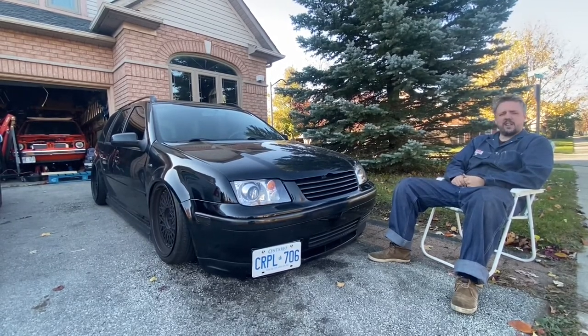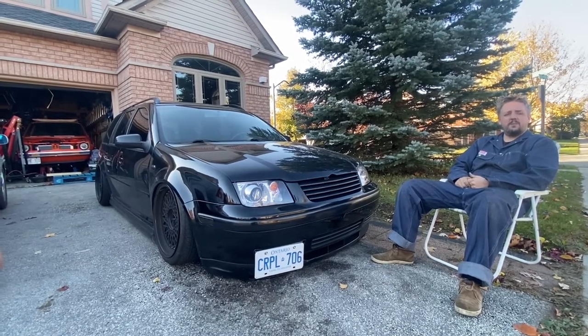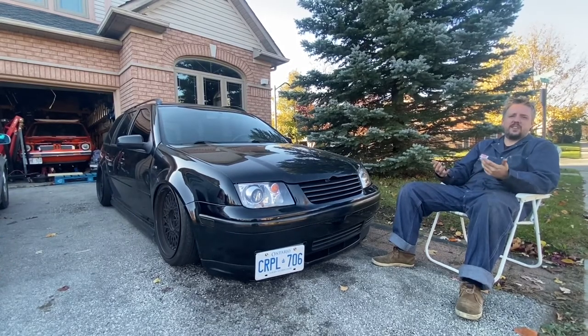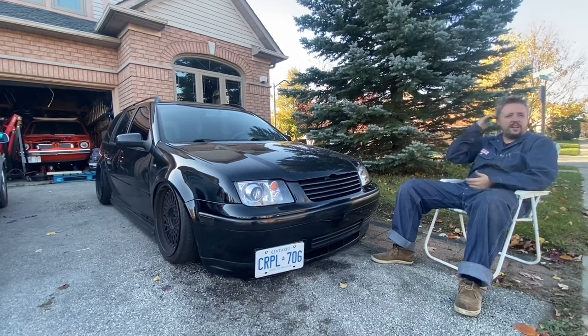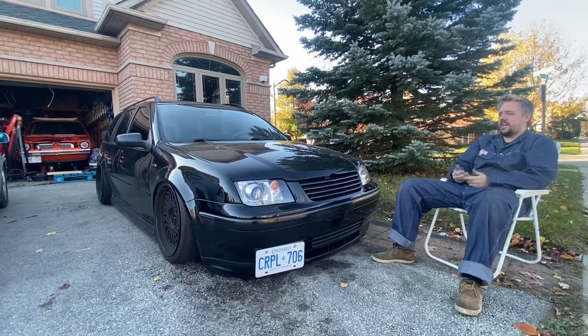It's more finicky than I thought it would be, especially the way that 3P markets itself, which I get, it's just marketing, right? They gotta sell units, so they're gonna make it sound way easier. And it is super easy. Don't get me wrong, you double click a button and you're at air ride, ride height, and you don't really roll around, you don't change it or anything.